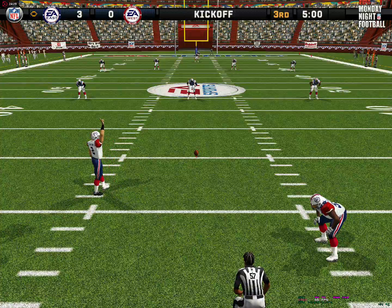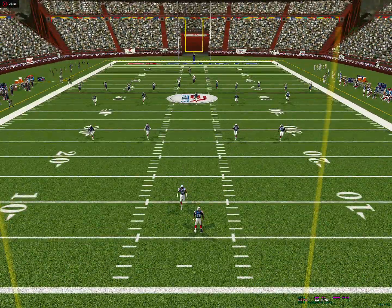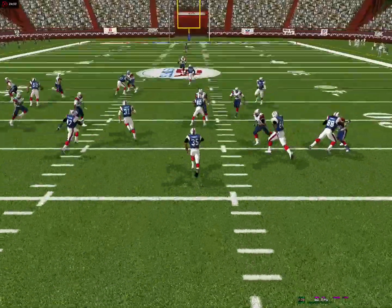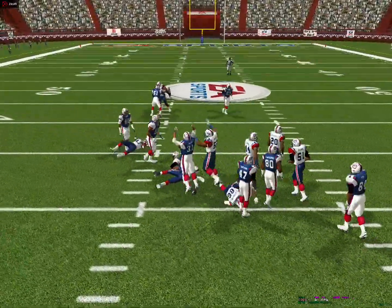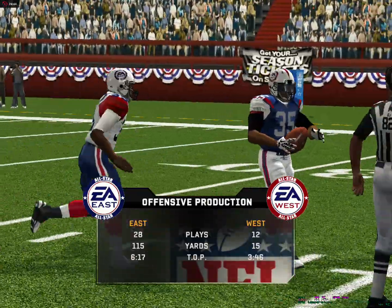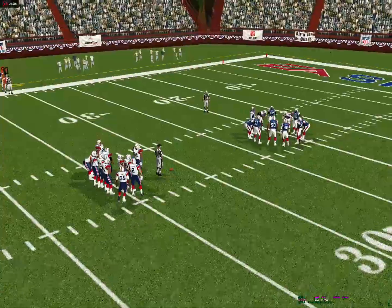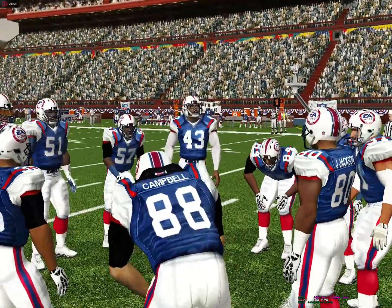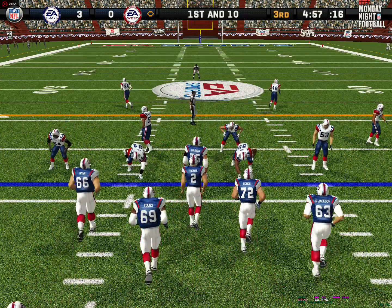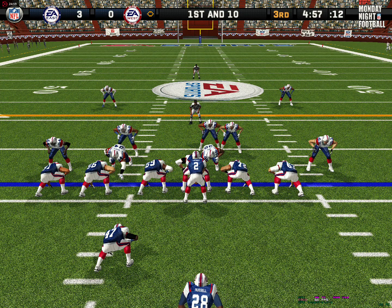Hilton in to kick this one off. The home team is trying to take the lead on this drive as they take over the return. They'll take over at the 31-yard line. First and 10.